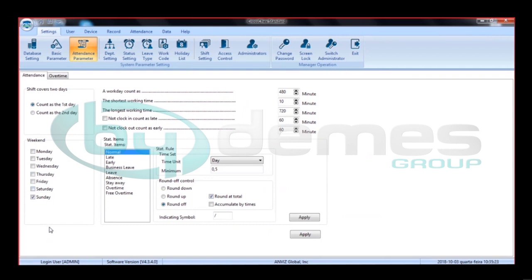Let's see, for example, if I leave Saturday and Sunday here, and an employee needs to work on Saturday, the employee will work but it will be counted as extra time, overtime, okay? So if I want the employees that work on Saturday not to be counted as overtime, I just remove this from this part. But I need to configure the overtime correctly to make it work exactly the way I want. We are going to check this soon, okay? This is just for your reference. You need to have this information very clear.